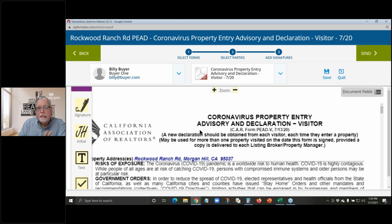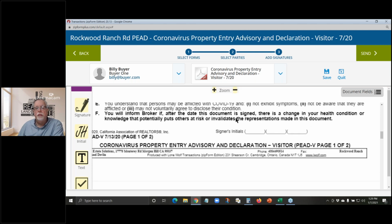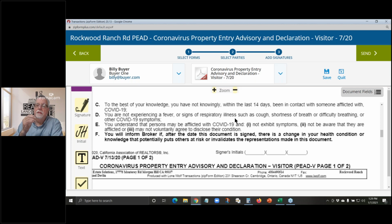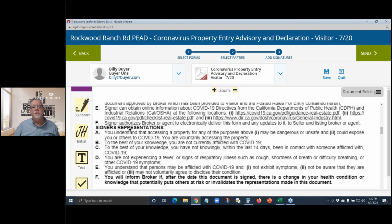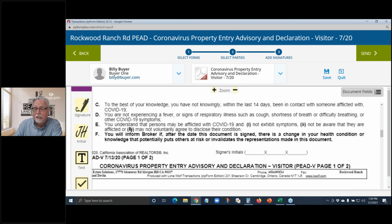So the nice thing about digital ink in its various forms is that for most of the ZipForms, it knows exactly where to put everything. This one's a little more complicated, because look at the signer's initials. Who is going to sign? The answer is every adult who's intending to be there that day. So if there's a husband and a wife, they would be initialing down there. And if there's an agent going with them, I would be initialing there too. Normally, agents aren't initialing at the bottom of purchase stuff.